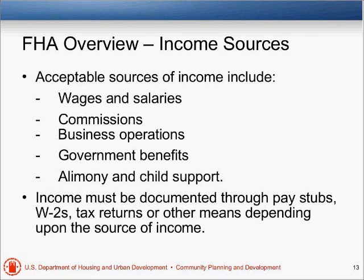Acceptable sources of income. Now, some of them include, of course, your wages, commissions, business operations, any type of government benefits that you may receive, alimony and child support. Now, we do require that income must be documented through pay stubs, the W-2 forms, the tax returns, or any other means depending on the source of income that you're documenting.